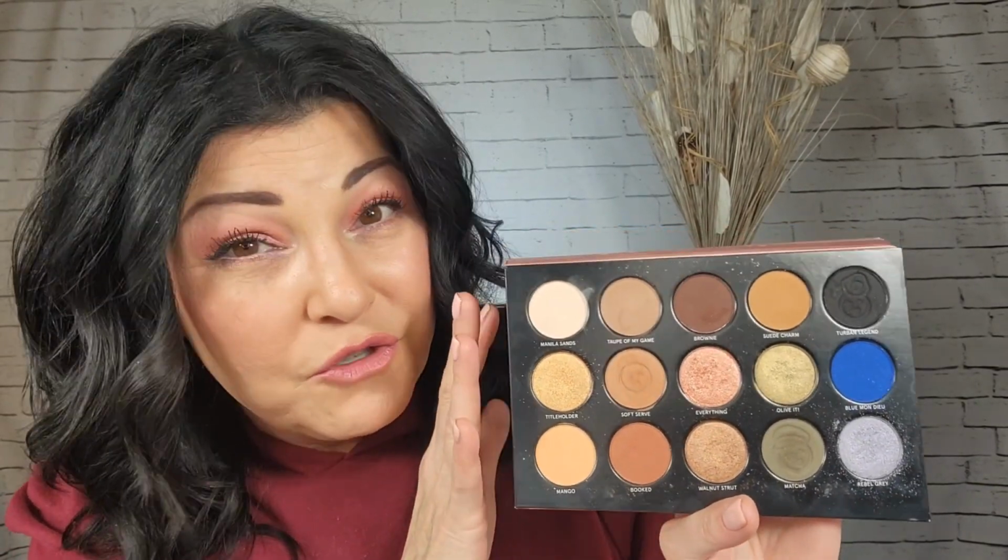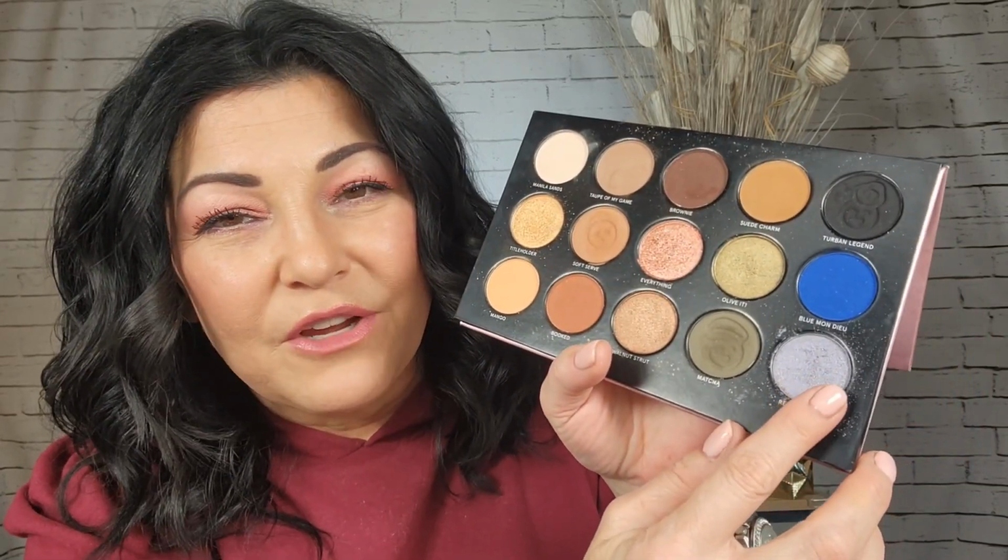I'm a neutral gal usually, except for lately. Super pigmented. They blend like a dream. I love the shimmers in here. They are absolutely gorgeous. This one here really knocked my socks off. I'll even just do a swatch because it is just so beautiful. I absolutely love that. It's going to be a shade I go to a lot in the summer, but this one's beautiful. I mean, they all are, you guys. This is a great palette. I'm so glad I got it on sale for $21. So that was a deal and a steal.